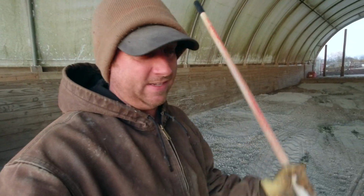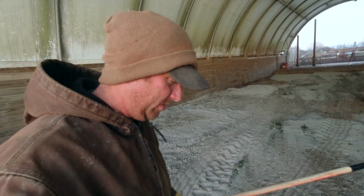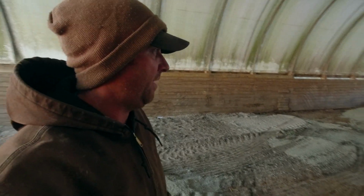What I'm gonna do next is take this rake. I'm gonna smooth it out as best I can, knock down some of these high spots. Tomorrow, I wanna go get that VibraPlate compactor that I used earlier, and just do my best along the walls, especially, to get everything packed down.